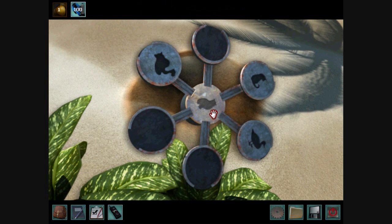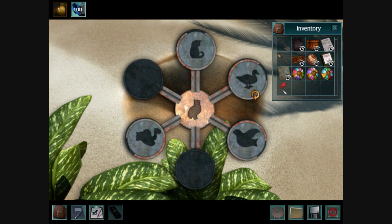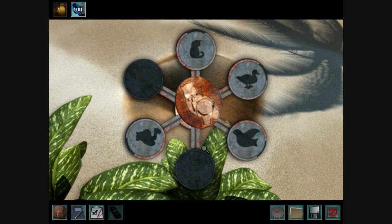Here we go, this is the thing Nancy is looking for. It's the puzzle, and what she wants to do is get this image here in the middle of the puzzle to look just like this little coin thing. See? You can see the owl here is kind of similar to the owl there, so you want to reform the owl on this thing.